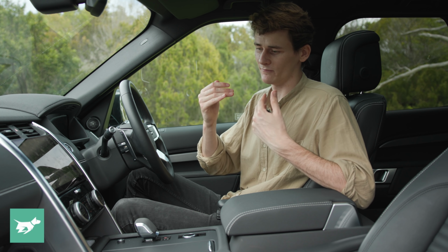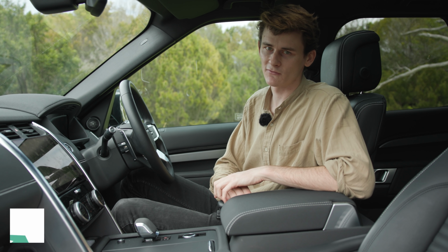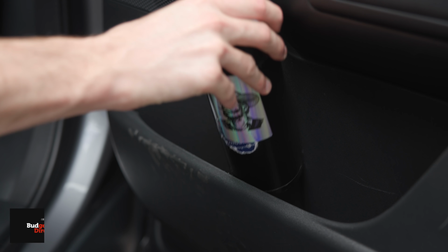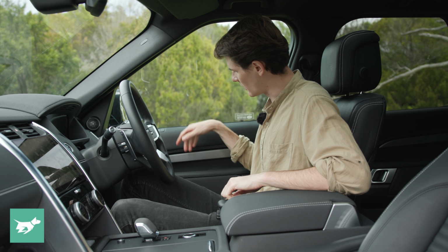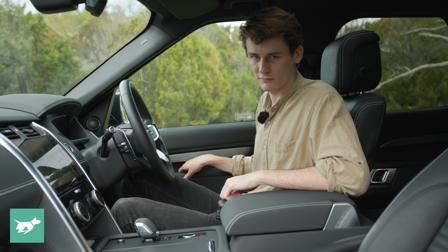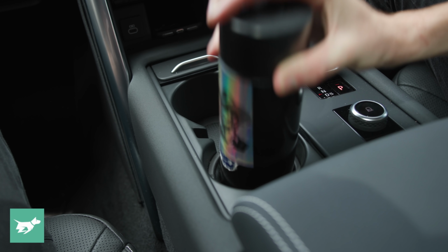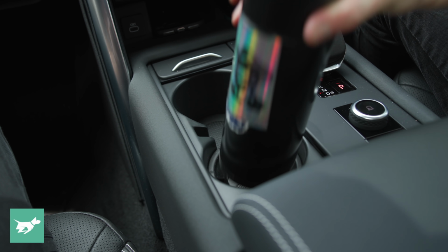Now that does bring me on to the practicalities of this thing, because it is really great for storing loads of stuff, all the stuff that you need to have with a family, like water bottles in the door cards. The door cards are huge, you can fit so much stuff. You've got this little extra tray here, you can fit a phone or a key or whatever. Then underneath this sliding cubby, we've got 2 cup holders and 2 little accessory phone holders, that sort of thing.